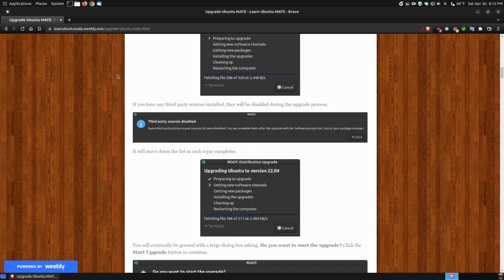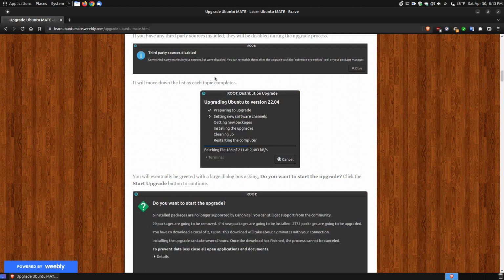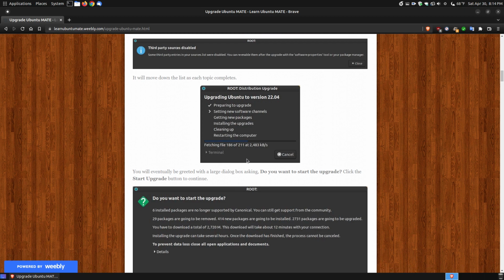Now, if you do install a bunch at one time, you can update in your terminal. Go sudo apt update, and then it will start updating and it will show you a list of PPAs from your old installation that's not going to work with your new one, and you can go in there and remove those. Alright, in this case, once you hit close, then it will start setting up your new software channels.